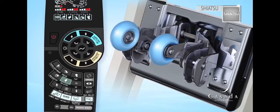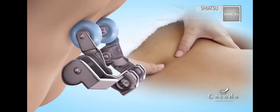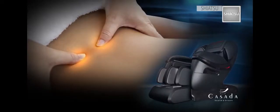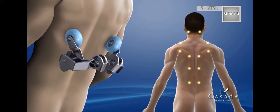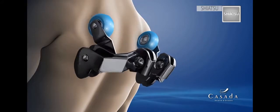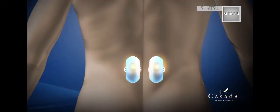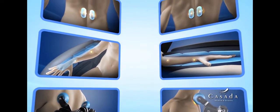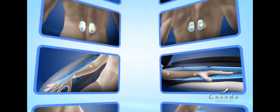Using the shiatsu function, the muscles are loosened up by gentle, rhythmic and deep-acting elongation at separate points of the body. Every single manual or automatic program can be adjusted to suit your individual requirements.